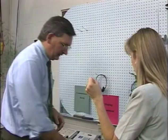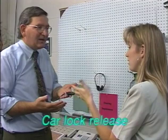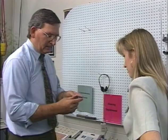Yeah, so this would be a low tech. This is something that I use on my car now. Cars, they come standard. Yeah, most of them come standard. This does the same thing as this in unlocking a door. This is a little more high tech than this.